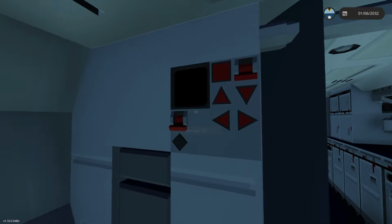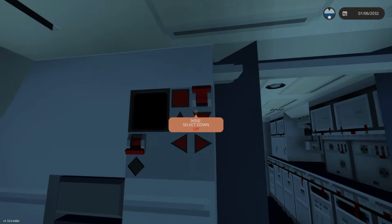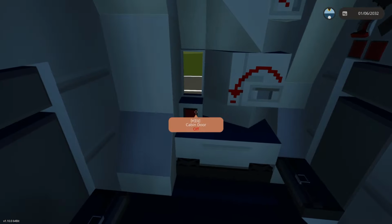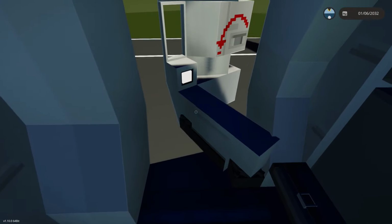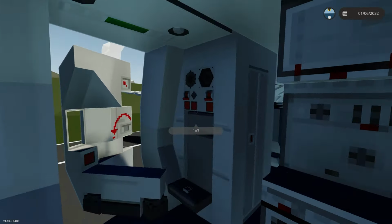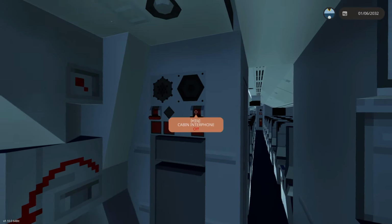Can we turn some of these emergency lights? Okay, let's not turn those on. Flight attendant panel. Don't touch that. Just stop touching things. Okay, sorry. Should I open the door just to see what it looks like? Look at that door. That's an interesting door, and that's locked in place. Now unlocked. Okay, cool. Even got the cabin interphone.